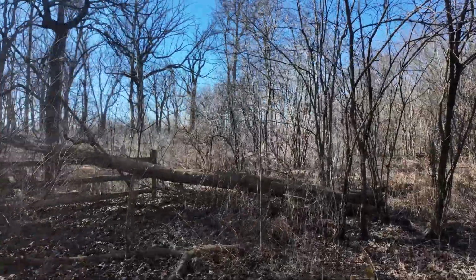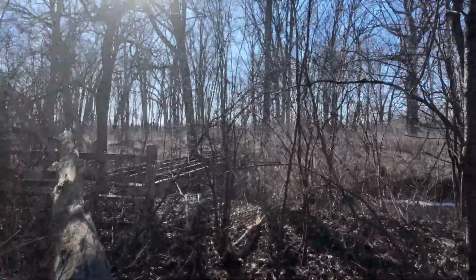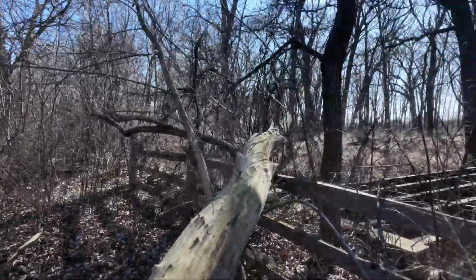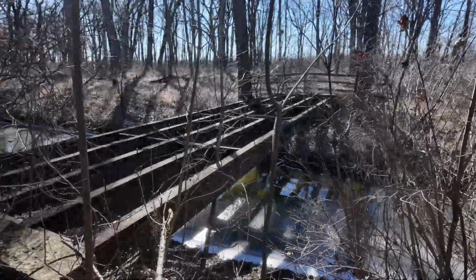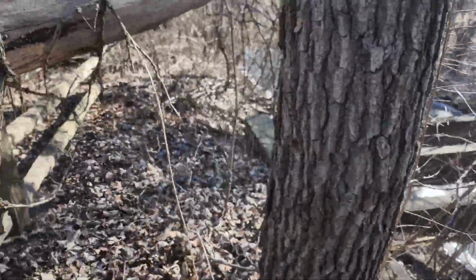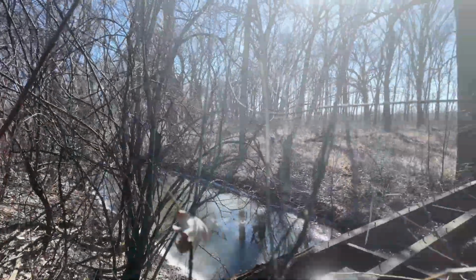I think I can go around this big log here. Whoa, the mud's really soft. At least this time of year, I don't have to worry about little snakes or anything, or spiders for that matter. I love finding these abandoned things out in the woods. You can see there was planks. Now, it could have been railroad, I'm not really sure. It looks like there's a little bit of a clearing there, like something went through here at one point.